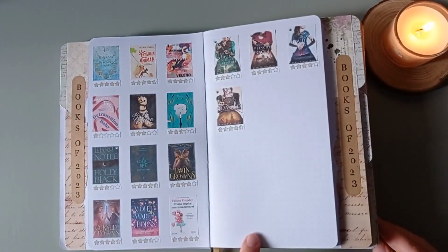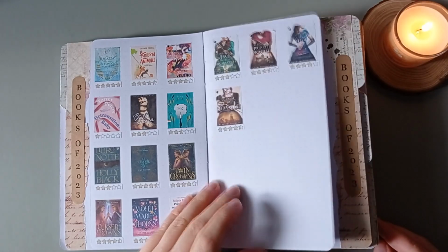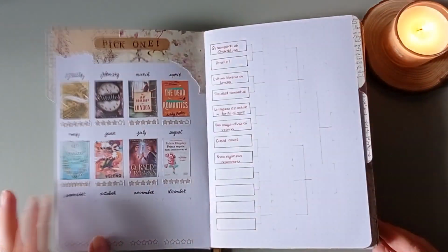Books of 2023. Here there are the books I read, and you can see that basically I read a book and then I just jumped into a whole series and I finished it. And I'm gonna talk about them a little bit later. And I still have enough space for the next few months, I'm pretty sure.